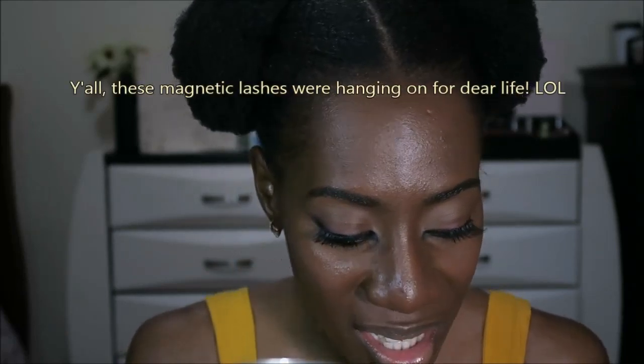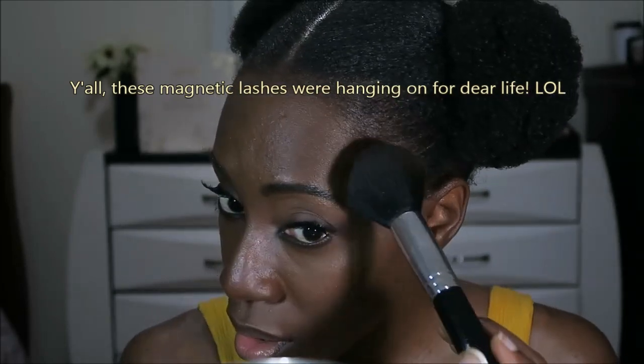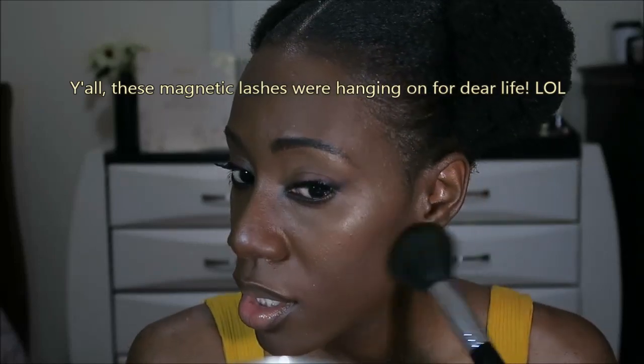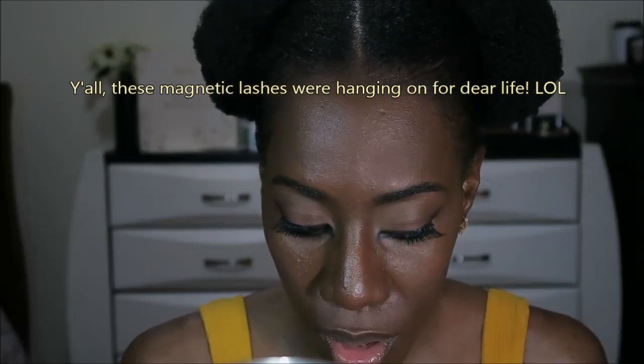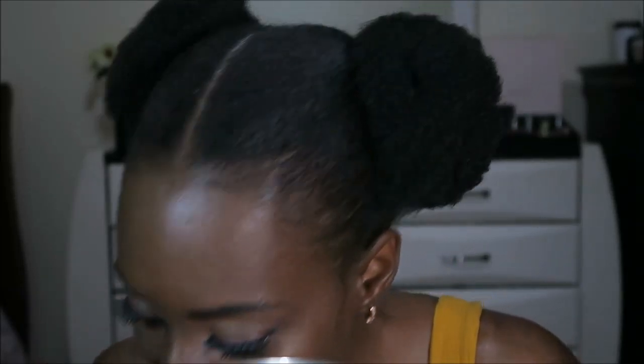The highlight was maybe a smidge too bright, but it's still there, and it just melts into the skin. I would say it's maybe semi-translucent because it does give you coverage, but it's not totally covering your skin, you know what I mean? Oh, this is so nice, and it smells great.